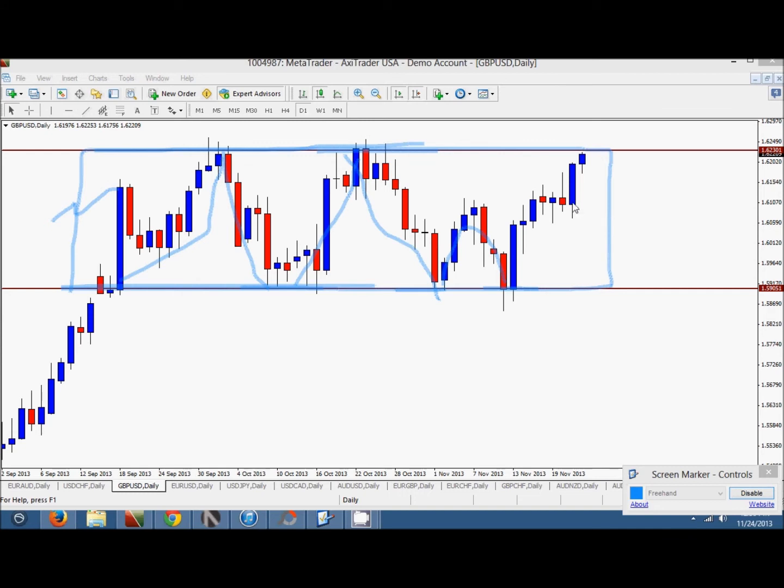So what I'm looking for on this chart is for prices to bust through the top of this range right here, so bust through this resistance zone, and then pull back and retouch the top of the range or the broken resistance turned support zone, and then look to go long if a bullish price action trade setup forms, rejecting the top of the range and the support zone right here.